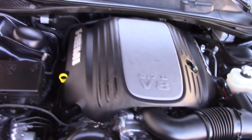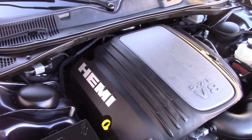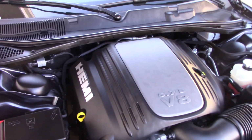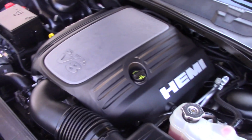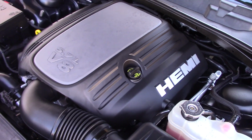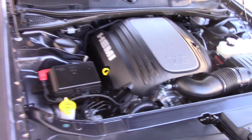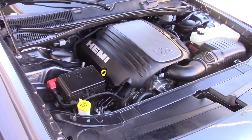So this is the legendary Mopar HEMI 5.7 liter V8. This car has 375 horsepower, 410 torques. If you don't know, hemispherical combustion chambers is what HEMI is named after. There's a lot of different vehicles out there that have hemispherical combustion chambers, but Chrysler owns the trademark to just call it HEMI. So there's your motor. That thing's got a HEMI. And it sounds great. Let's take a quick listen.